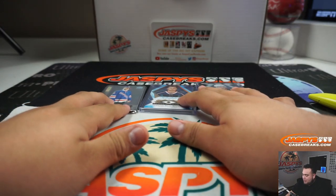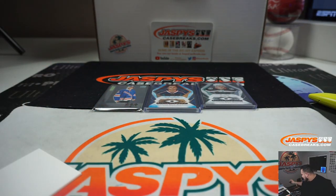This was the Upper Deck exclusive conference black diamond hockey case break on jazbeescasebreaks.com. Like I said, I believe we have another one. We'll post another one up and see if we can roll one back, guys. Appreciate it.